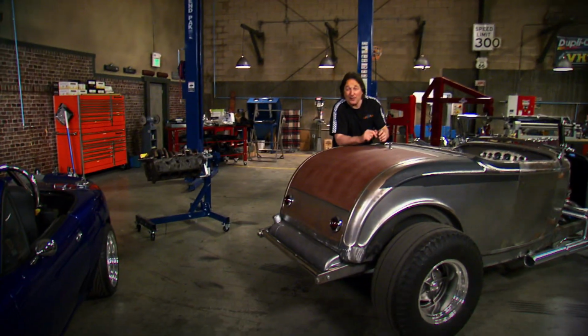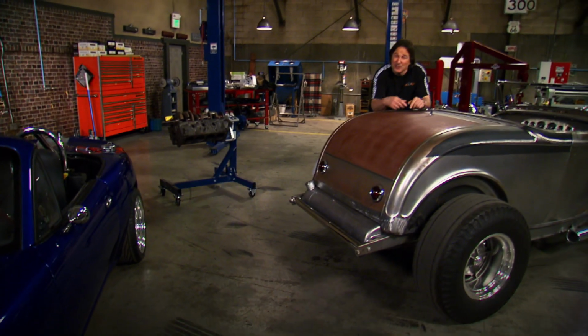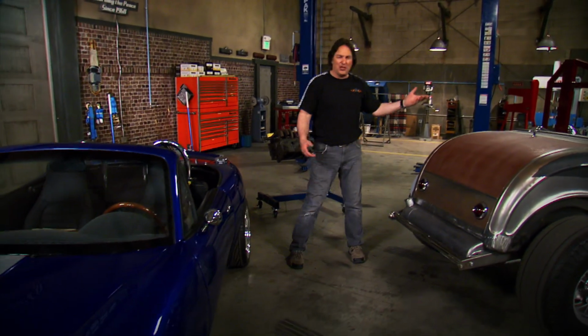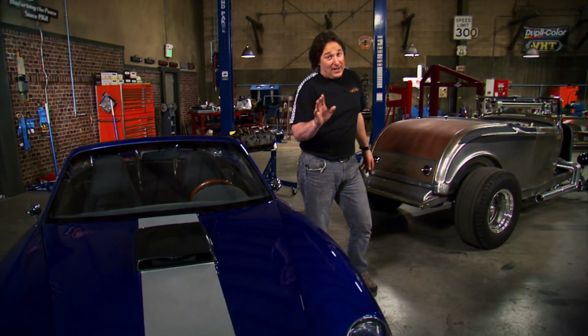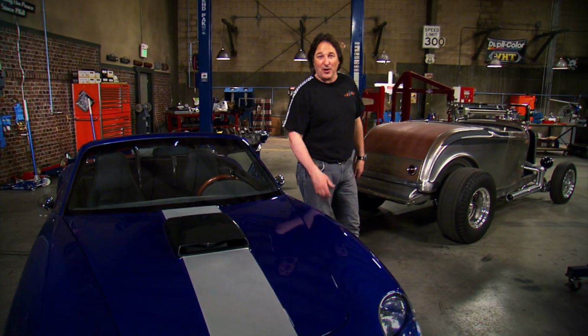Now, believe it or not, finding a 6-cylinder engine to hot rod is a lot easier than you might think, because Ford, Chevy, Dodge, all the major manufacturers made thousands of these things over the years, and they're just sitting in junkyards and in cars all across the nation, and there's not a big demand for them, so you can pick them up cheap. Now, if you look around, you might even find that rare gem that everybody's forgotten about in somebody's garage. Take a look.